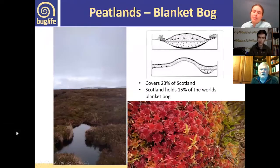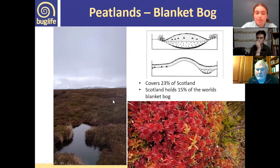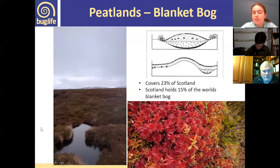Unfortunately, there's not a lovely little video with 3D graphics for blanket bogs, but they grow on top of hills, right at the tops where there's more water than it can handle. This picture on the left-hand side shows a fairly intact blanket bog right at the top of the hill. As you can see, there's no trees, it's really low vegetation, there's lovely bog pools, and of course an abundance of sphagnum. Blanket bog covers about 23% of Scotland, and Scotland holds 15% of the world's blanket bog. So as you can imagine, that's a rather large amount for us to hold just in our one country.